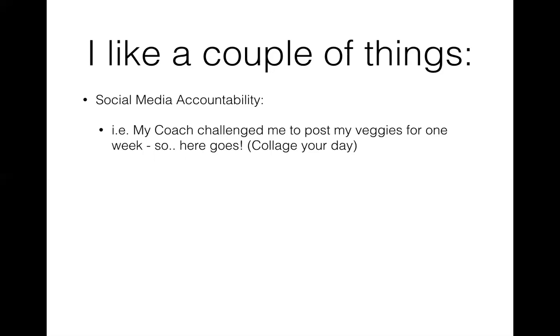And then every day, collage your vegetables. You don't have to post every single meal, but just collage it at the end of the day and post it, right? And tell people, please like this. I want you to hold me accountable. I want to do this every single day. I want to increase my nutritional profile and get more vegetables in.